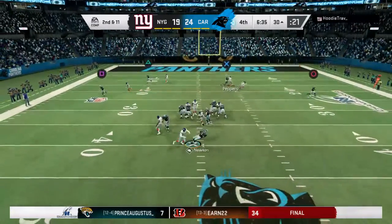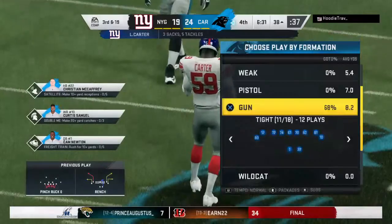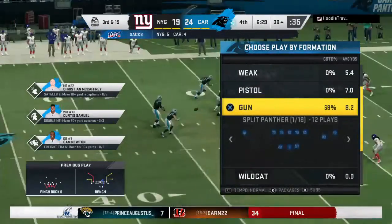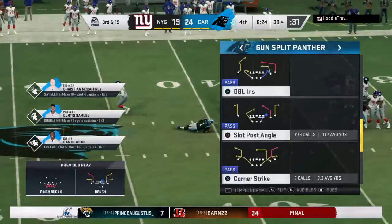On second and 11 now. Newton. And they get to Newton and take him down for the sack. Lorenzo Carter bringing the pressure yet again. That's his 3rd sack here tonight. Third down.